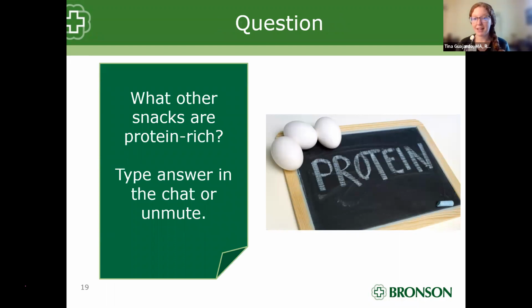So I want to hear from you guys. What are some other snacks that are protein rich that you could use when I recommend this tip? Either answer in the chat or go ahead and unmute. What are some other snacks that are protein rich? And Isabel shares her peanut butter power bites, and I feel like you just have to share the recipe along with that. They are absolutely delicious.